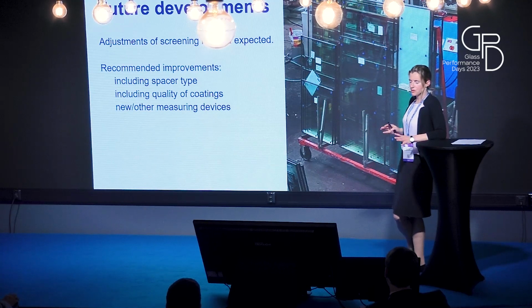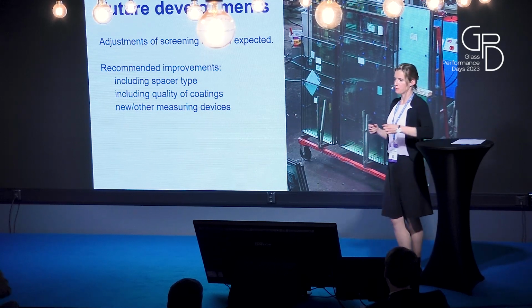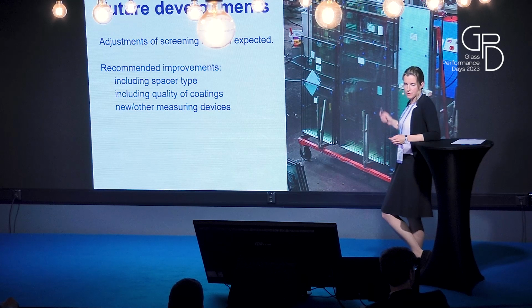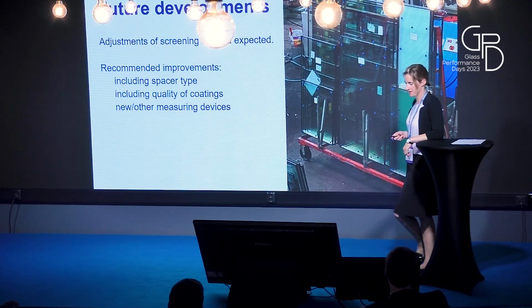What I proposed was just a first attempt to have a screening method. I do expect some adjustments in future. This is, of course, just a start. And there are some recommendations to improve. You could think of that you want to know something about the spacer. You have different kinds of spacers, and I will do something also with the U value, but of the total, not of the U value of the glass. You could include looking at the quality of the coatings, and there might also become new or other devices to measure, and then you should also incorporate that.